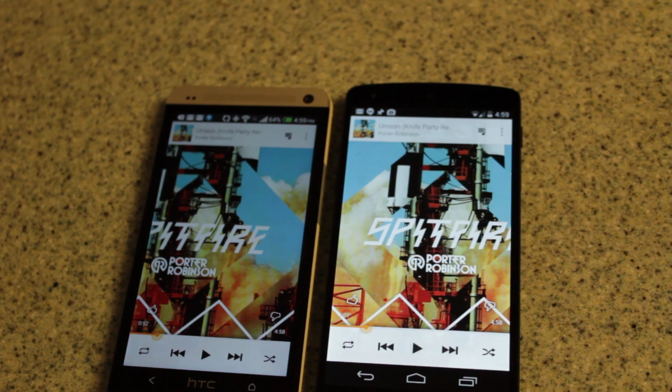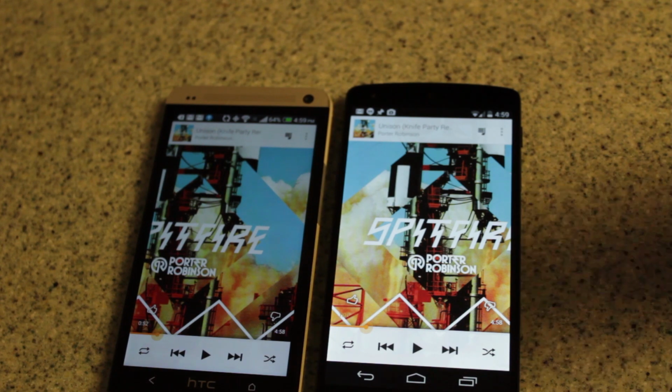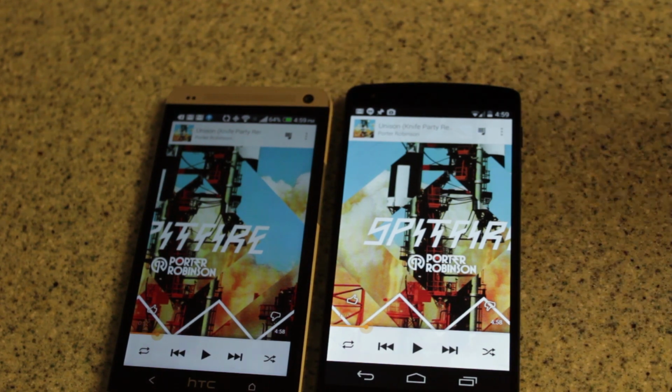So the Nexus 5 tries hard to keep up with the HTC One, but like I said, the speakers on the HTC One just can't be beat. I mean, for a mobile device, it has one of the best sounding speakers.